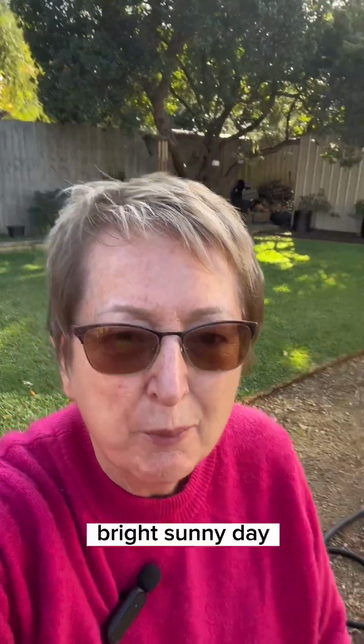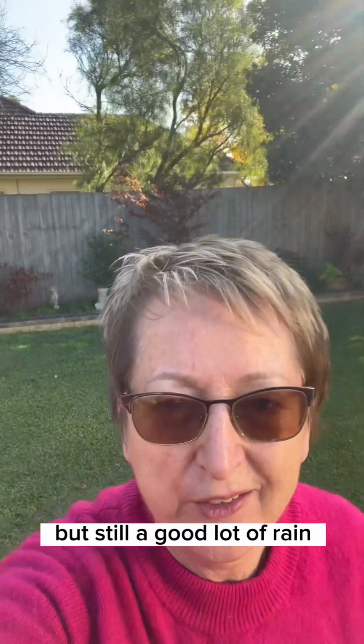So I've had a good look around at how similar the climate here in Melbourne, Australia, is to my own home garden in Rotorua, New Zealand. Cold, cold nights, bright sunny days, but still a good lot of rain. No snow though, aren't we lucky?